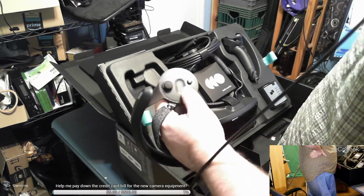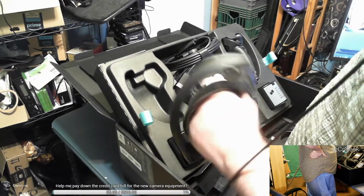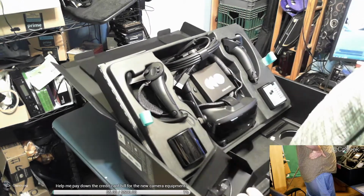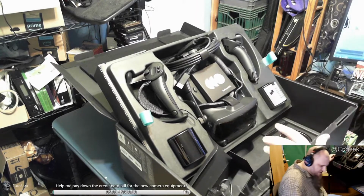These Index controllers. Really weird. What do I have to say about it? Specifications wise, let's look at the slip cameras here. So specifications wise, this is dual 1440. That's okay. This is a flagship product. I paid a whole lot of money.